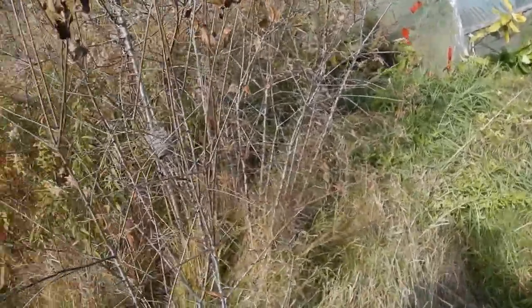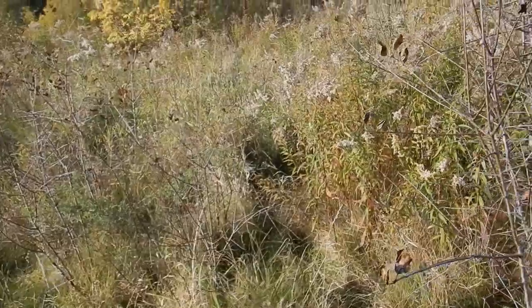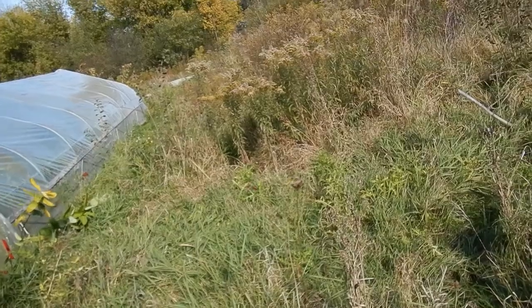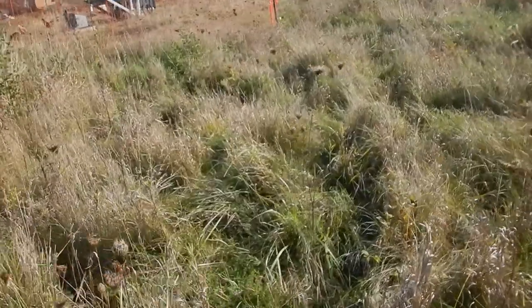I would prefer to get rid of them, so we need to bring in a brush hog or something along those lines to actually chop them all down, but that's going to be work for another day, probably for next year, something along those lines. And so we'll just concentrate on the land that we've already got cleared.